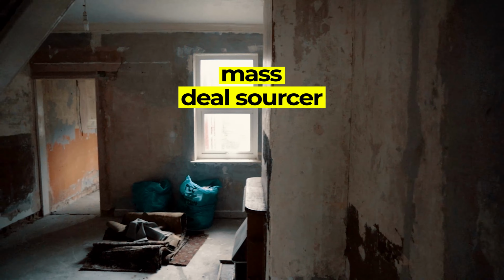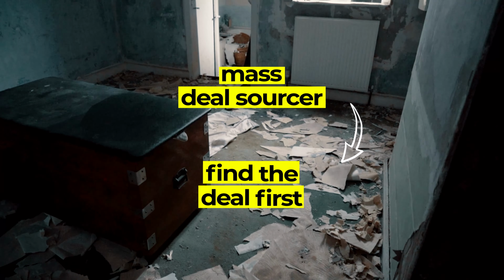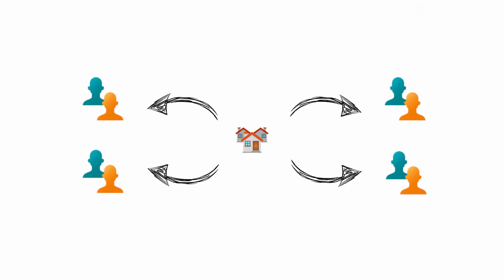Now, there's 2 different types of deal packagers out there. The first is someone who will be a mass deal sourcer. So they will go out and find the deal first, and then once they've found the deal, they send it out to their list of investors to say who wants it, pop your hand up, and it's yours.